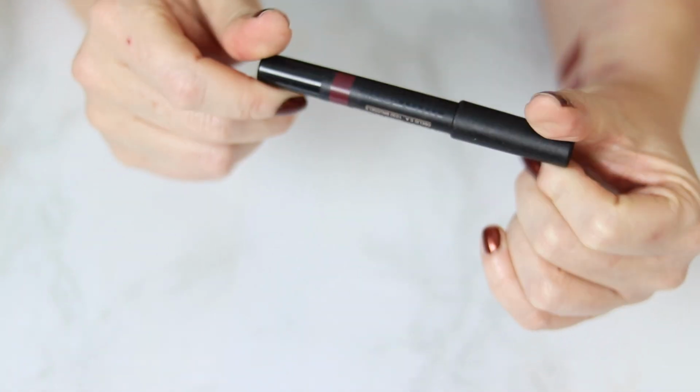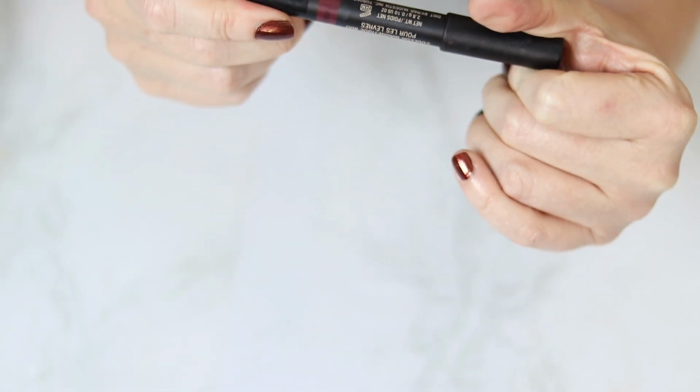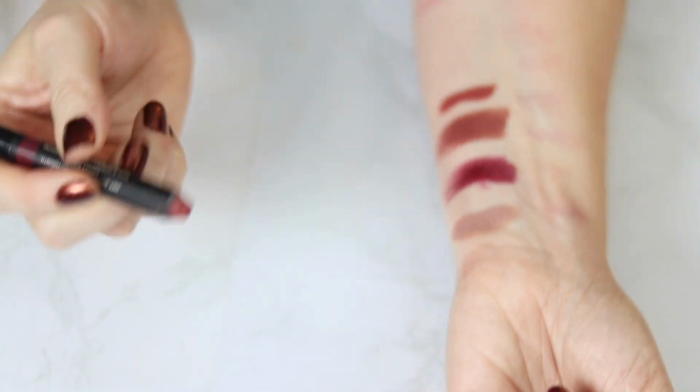Another deep vampy lip. I think this is called Burgundy. What is this called? Burgundy Suede, maybe? Burgundy. It's just called Burgundy. It's by Nude Sticks. Hate the way this wears as well. Too matte for me.